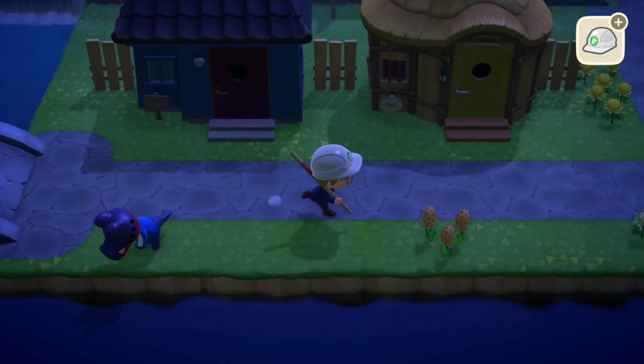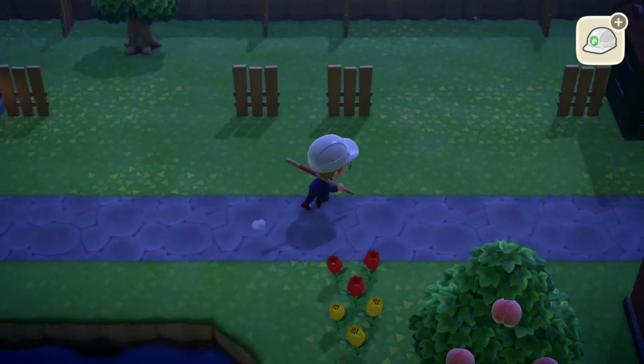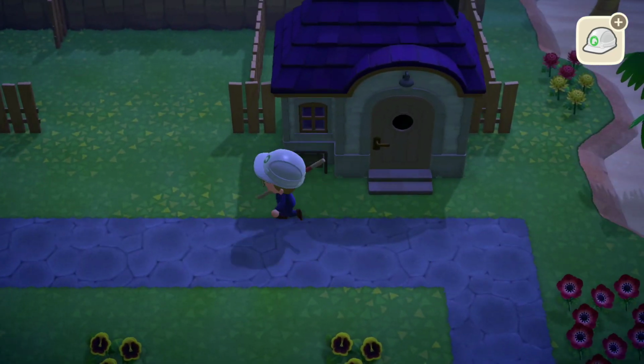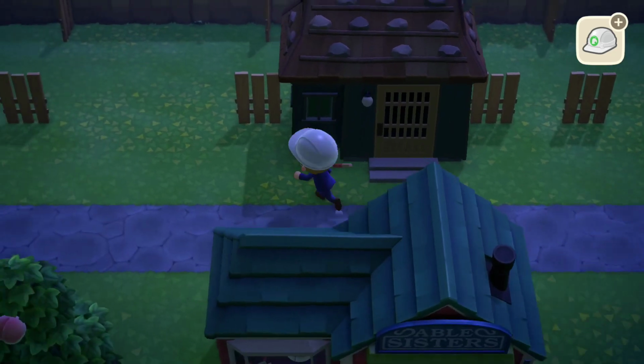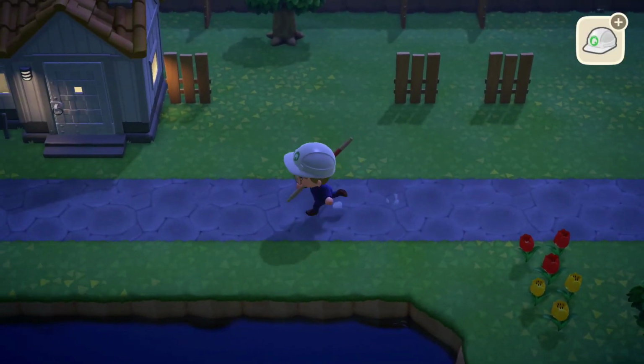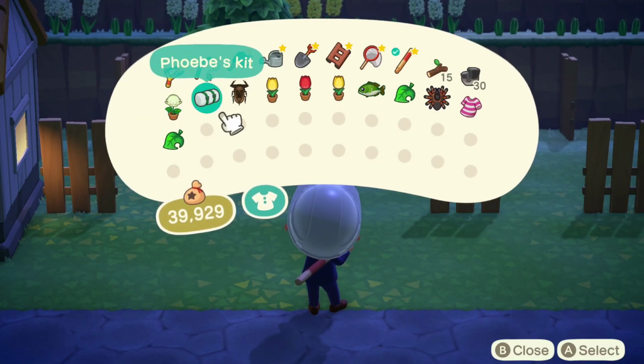Alright, so Phoebe needs to be... This is Chief's house. I guess I could see who Phoebe would get along with, but I don't think I care. Flo is there. Who's this? These are all people I'm going to keep. So true life story: you're not going to get along with your neighbors. I really like Phoebe and Chief, so I'm going to put Phoebe by Chief, I think.